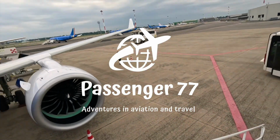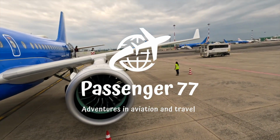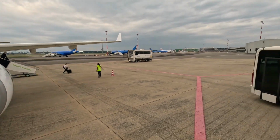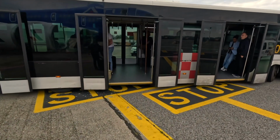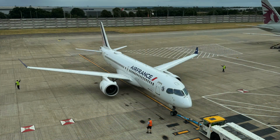So some of my videos start with trains. Today it starts with a bus and the wingtip of an Airbus A220. Welcome to Milan, where we'll shortly connect and we'll be flying on one of these: Air France's Airbus A220-300. I'm glad you're with me for this adventure.